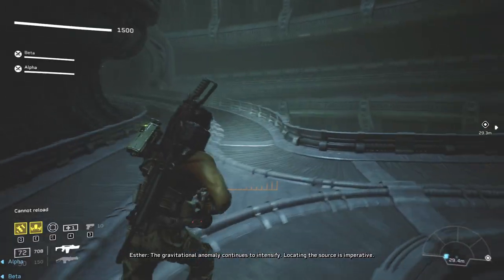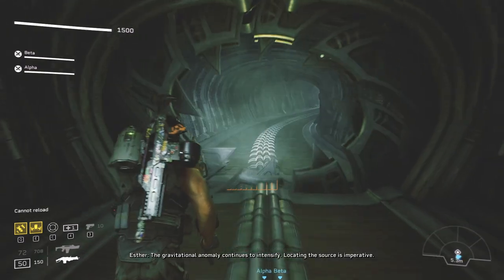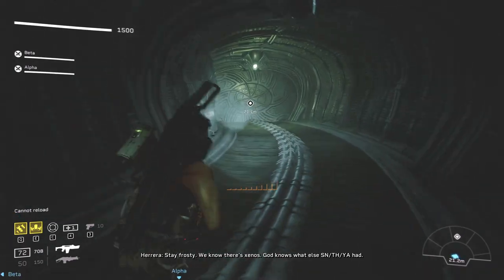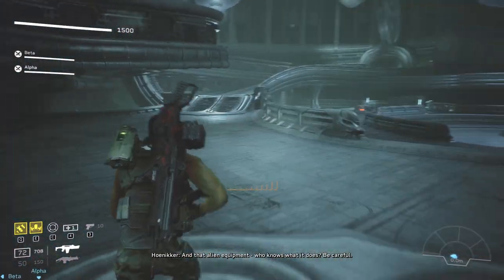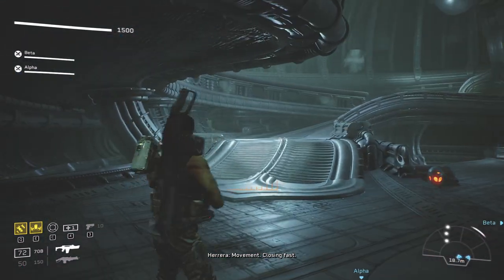The gravitational anomaly continues to intensify. Locating the source is imperative. Stay frosty. We know there's Xenos. God knows what else Cynthia had. And that alien equipment. Who knows what it does? Be careful. Movement! Closing fast!